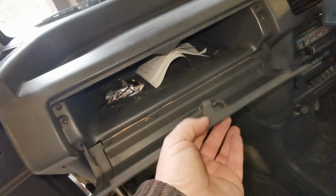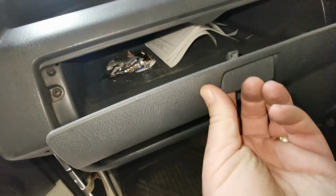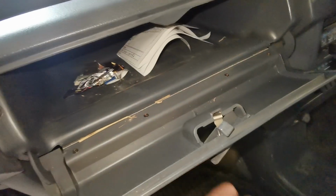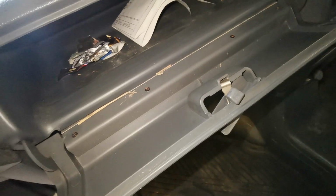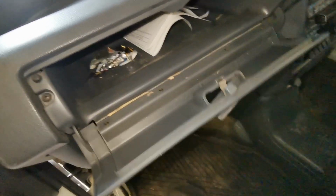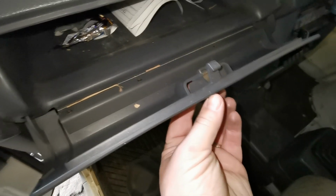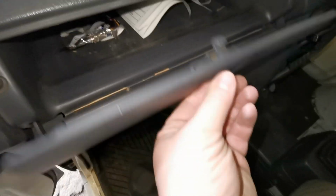Oh, broken it already. I've literally broken it. You couldn't make it up. You take the... oh well, that's that broken. There, I've fixed it to a fashion. Right, don't breathe near it.